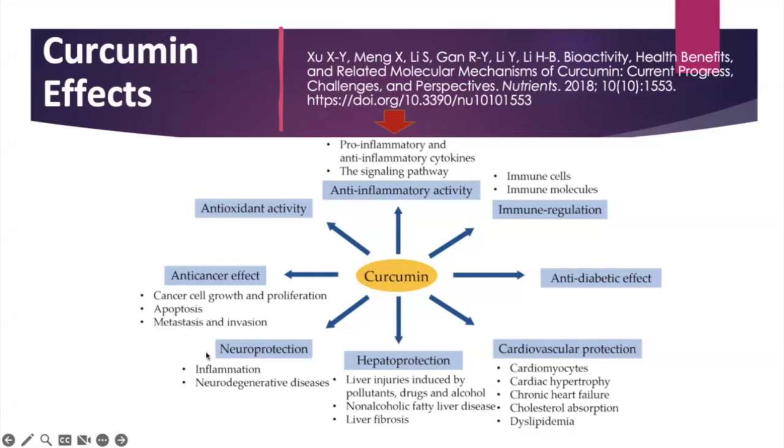It has neuroprotective benefits, and this is a wide area. We're talking about things from neuroinflammation and brain inflammation all the way to neurodegenerative conditions like Parkinson's and Alzheimer's disease, to mental health, ADHD, anxiety, depression. We could go on and on, but it's tremendous for the brain and the nervous system.